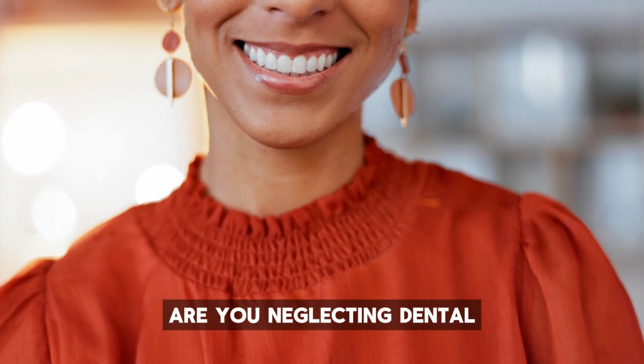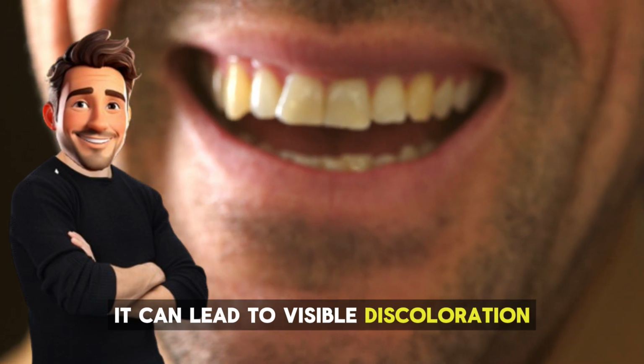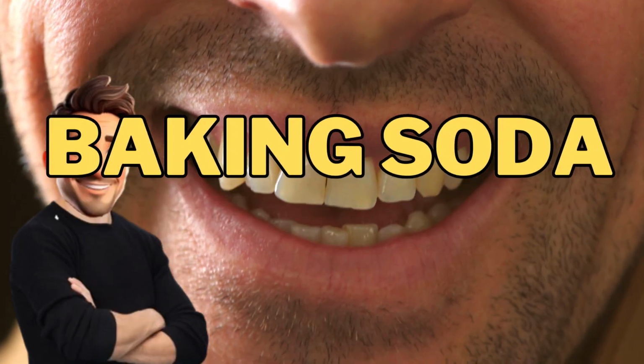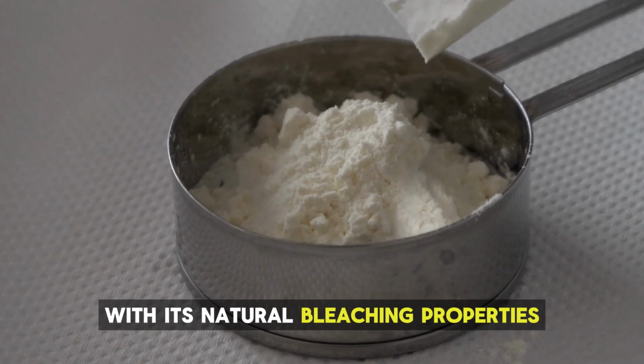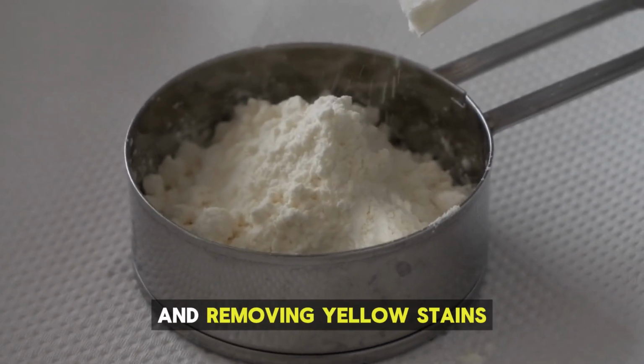Are you neglecting dental care? Did you know that it can lead to visible discoloration and stains on your teeth? Baking soda, with its natural bleaching properties, is an effective remedy for whitening teeth and removing yellow stains.